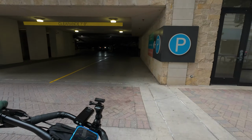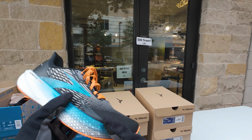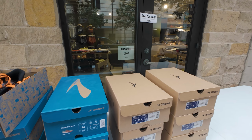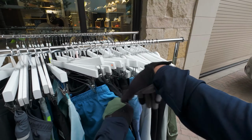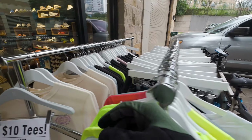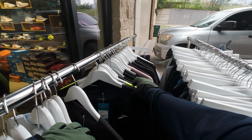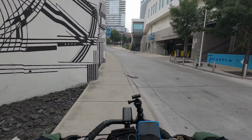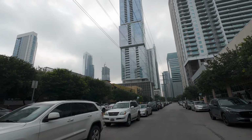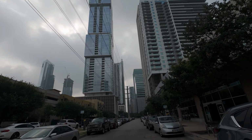$60 shoes. What you talking about? That's nice. I'd buy those if I needed some shoes. I need a large. They got shorts. I was thinking about getting some shorts. Yeah, they're too short shorts for me though. These are like kid sizes though. Man, I don't spend enough time downtown. I really don't. Look at this. I'm gonna take another photo.